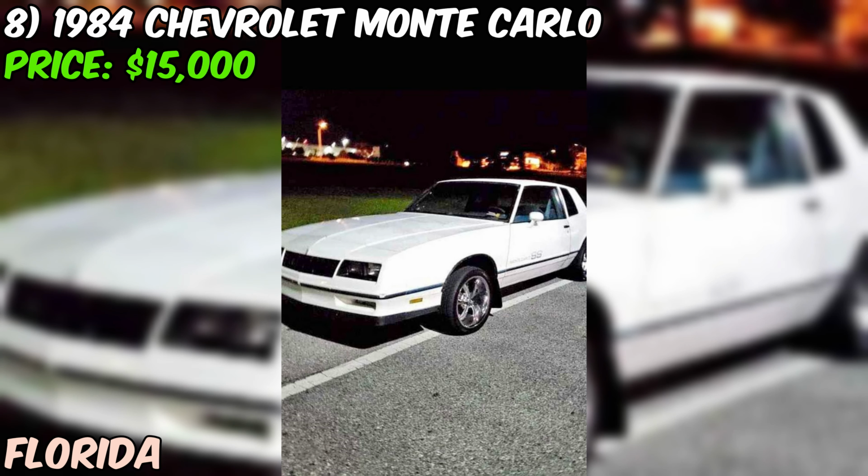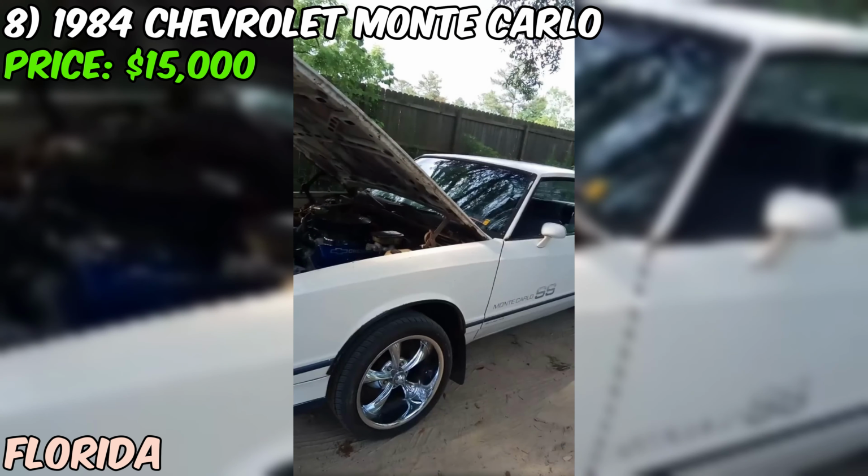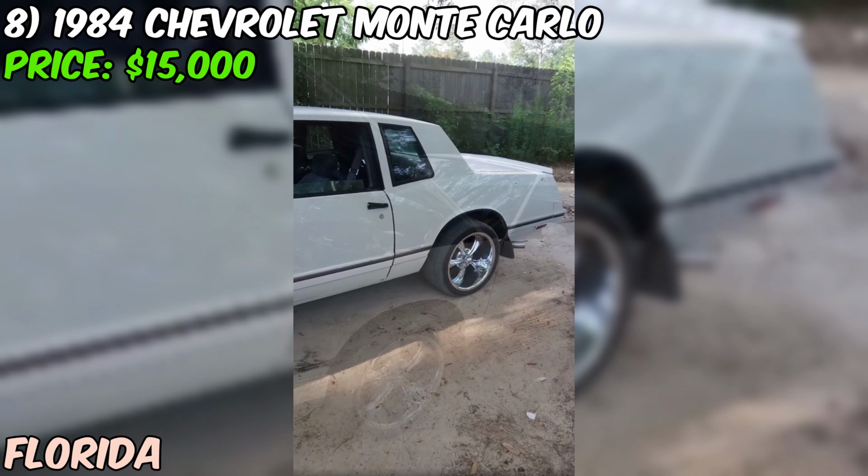We're taking a look at a 1984 Chevrolet Monte Carlo, and I want to give you an honest and sincere assessment of this classic ride. First off, let's talk about the price. The seller is asking for $15,000, which is a pretty hefty sum for a car that's almost 40 years old.